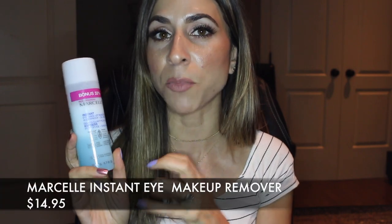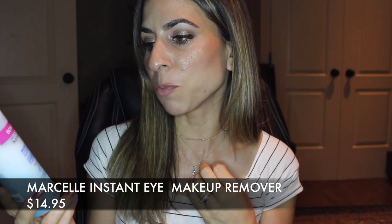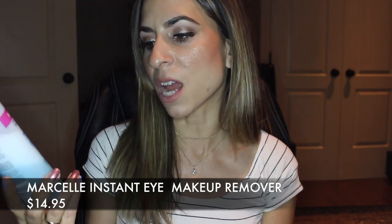So this is from the brand Marcelle, which is a Canadian brand that you can get at most drugstores. And this is the instant eye makeup remover, waterproof, oil-free, and it is paraben-free, perfume-free, and hypoallergenic. So it is very good for your skin. And this is just amazing. It just melts off your eye makeup. And I do not want anything that's going to pull and tug on my eyes, because that will just cause more creasing and more fine lines, and I do not want that.